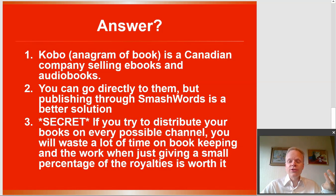And that brings us to today's secret answer of the day. Our third answer, it's that if you try to distribute your books on every possible channel, you will waste a lot of time on bookkeeping and also in terms of formatting and the uploading process of your books, as opposed to actually creating the books. And you do not want to waste all of your time doing that portion of the work. And so save yourself a lot of time and just simply put it through Smashwords, and you will not face this problem.